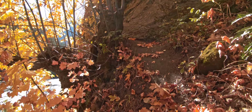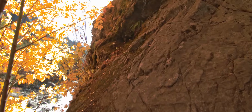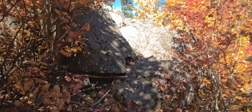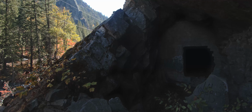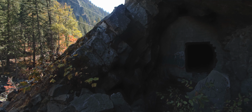No, I think the trail's up here. I think it's up here. Yep, there's a rope. It pretty much left us with the decision to go ahead and turn around and go back through the tunnel.